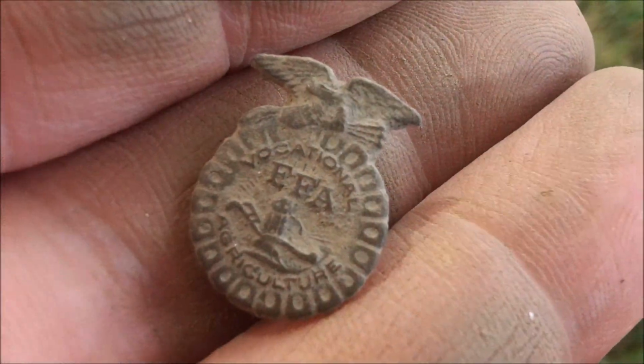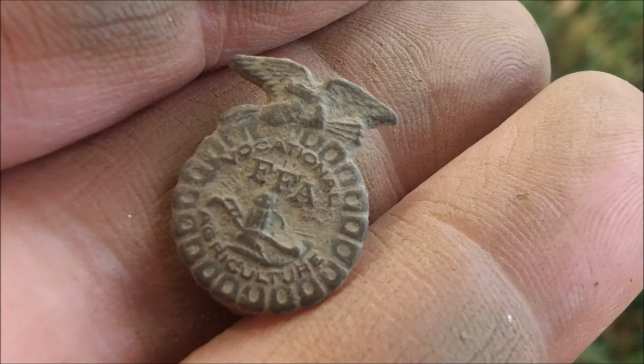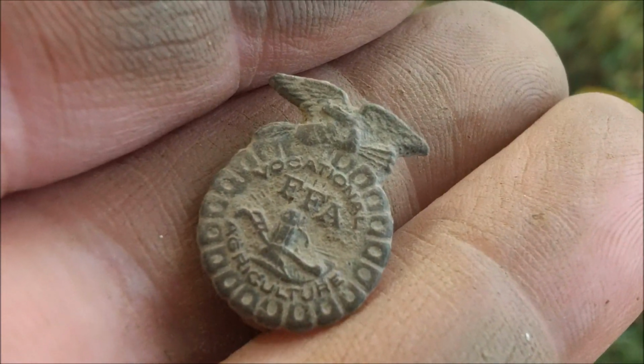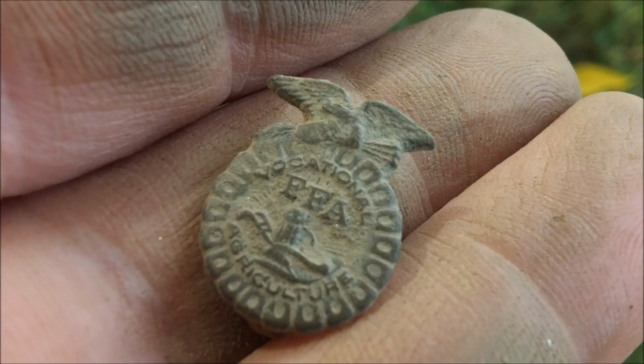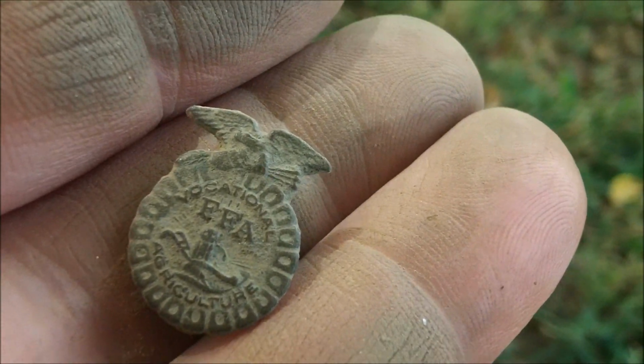Well, it was not a tractor brand. Check it out. I absolutely love this piece. This is probably from the 40s, and it's an FFA pin, Future Farmers of America. And it's got the plow and the eagle above it. What an awesome piece. Absolutely love that piece.